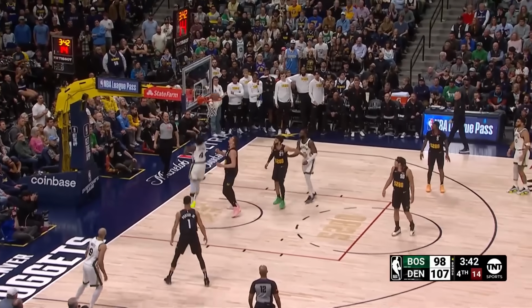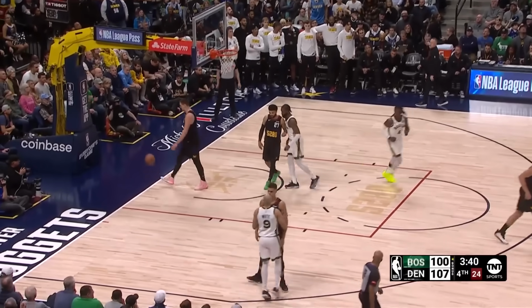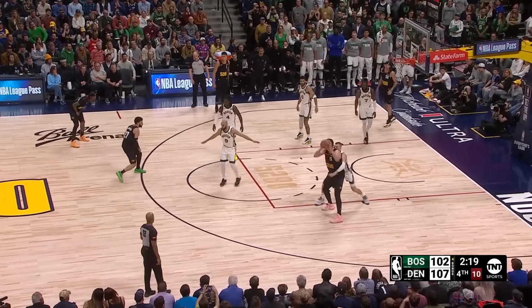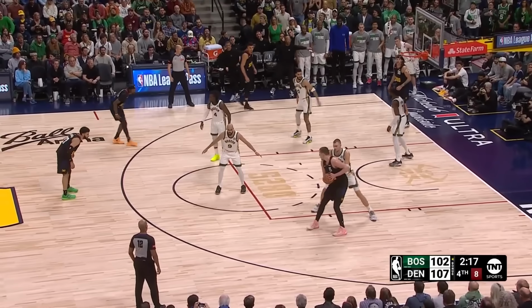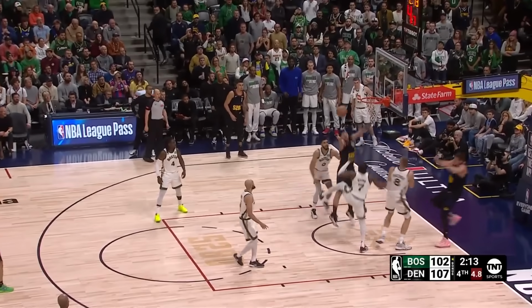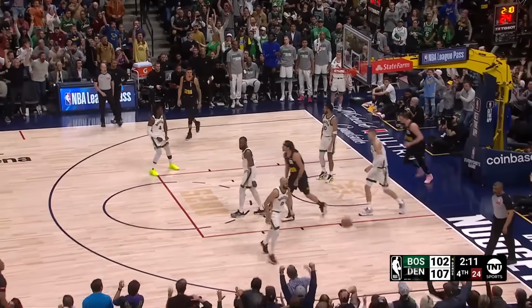Holiday drives. Holiday scores easily. Well, they have Jokic on Drew Holiday. Been a poor three-point shooting night for both teams. Jokic and Porzingis. He spins off him. Miss it. Oh!